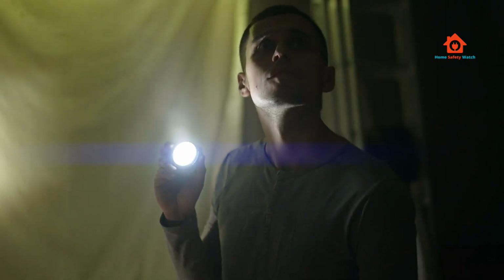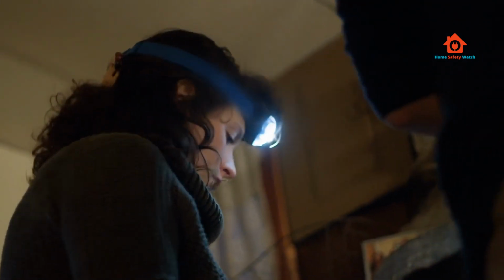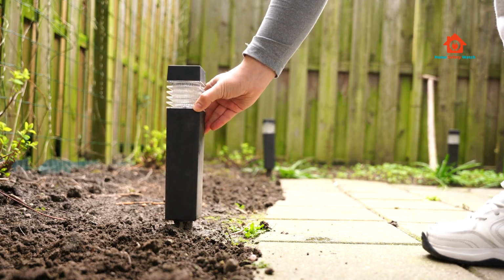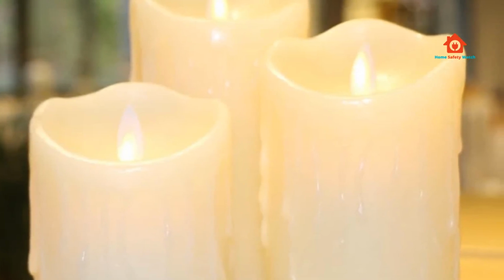LED flashlights are great because they use less power, are long-lasting, and provide bright, consistent light. If you have kids or pets, a headlamp or lantern will make it easier to move around hands-free. Solar-powered lights are perfect for outdoor areas or to keep on your porch. And don't forget about flameless candles. They're safe and convenient, especially if you have little ones around.